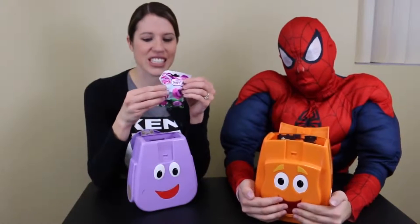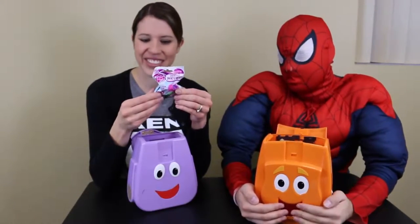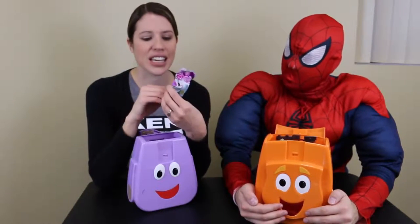Now I have another one, and this is another blind bag, but I've never had one of these before. This is a blind bag My Little Pony ring, which I'm really excited. You can get Rainbow Dash or Princess Cadence, so I'm excited. Ooh, it'll be fun. See what we get.